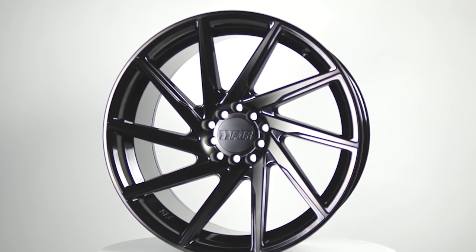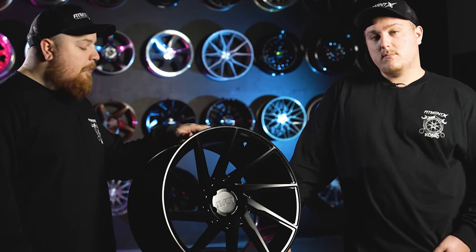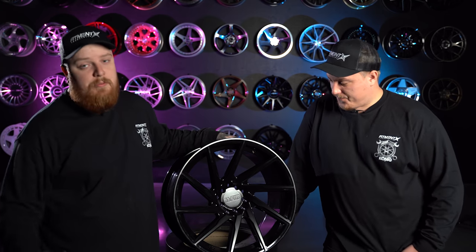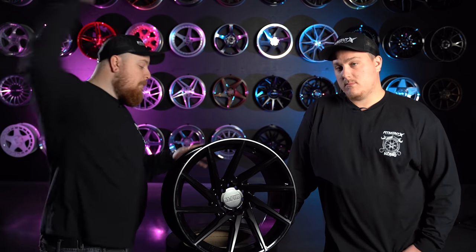So if you want to get a twisty design at a price range like that, you could take a peek at the F1Rs coming in multiple finishes. We do see this wheel on a bunch of different vehicles, from Subarus to even some Focus STs. So if you're in that price range, take a peek.